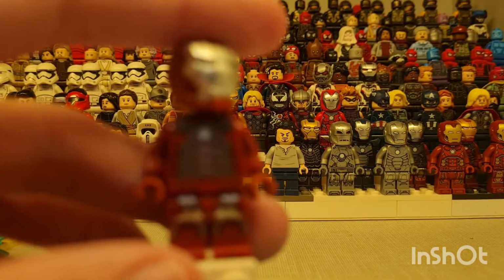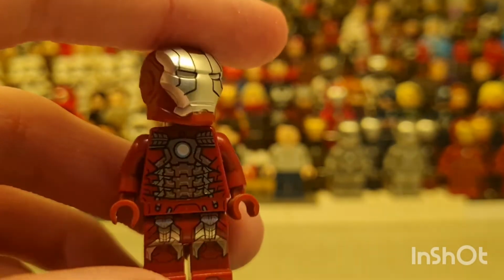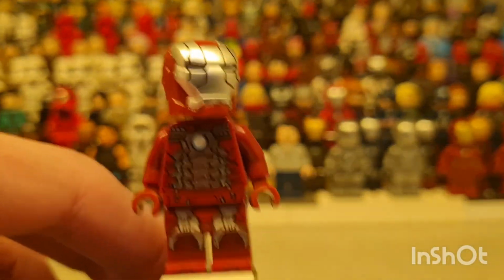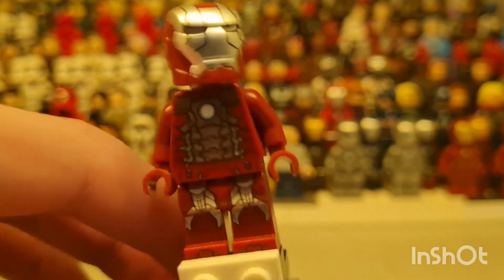And the silver, if you focus on the body, it's a bit blended in. It's not as shiny as I would like it to be, but other than that, it is a really good figure. And stop zooming in on my other figures, I just want to show this one off. But yeah, I love this one. Anyway, now on to number 13.